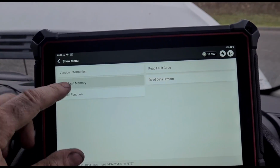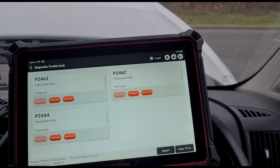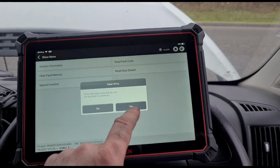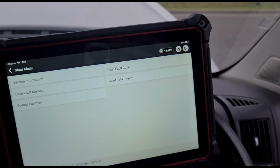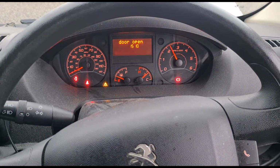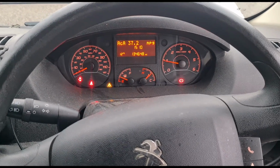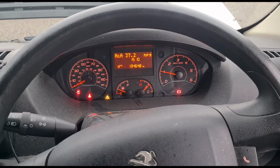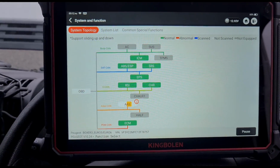Now we can come back and clear all of the faults again. Just read, make sure if we've got any faults. We've still got the particle filter faults in there. Let's try to clear that. Okay, we've got all of the fault codes cleared. Engine light's gone. Sounds like we've got a little bit of a turbo noise there. Just going to try and clear all of the faults in the BSI.